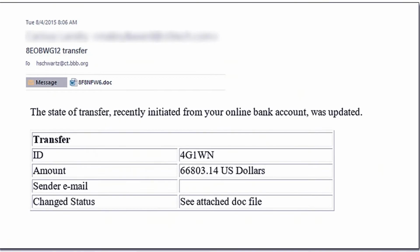And what's the other big hint we've got is on that slide, it says the state of transfer recently initiated from your online bank account was updated. Very nice. Doesn't say who I am, it's not addressed to me. Therefore, this is merely a scam email, and they're trying to get you to open up that document and get some malware into your computer.